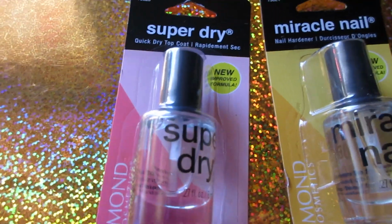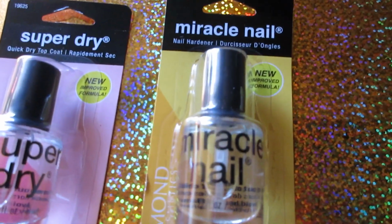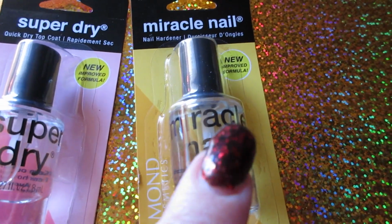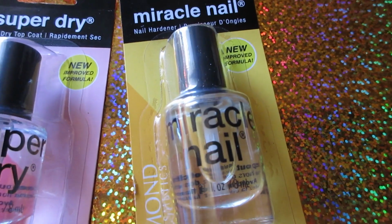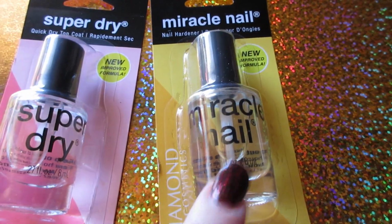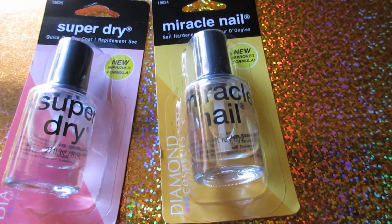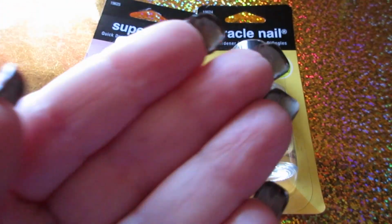But I got this again, this is the second time getting this Diamond Cosmetics Miracle Nail. I really like this for like a nail strengthener kind of product. It's a nail hardener, but so far I have no issues with my nails breaking or anything like that using this. I actually really like the strength that it's been giving my nails, and it's such an affordable product, and it's been working.